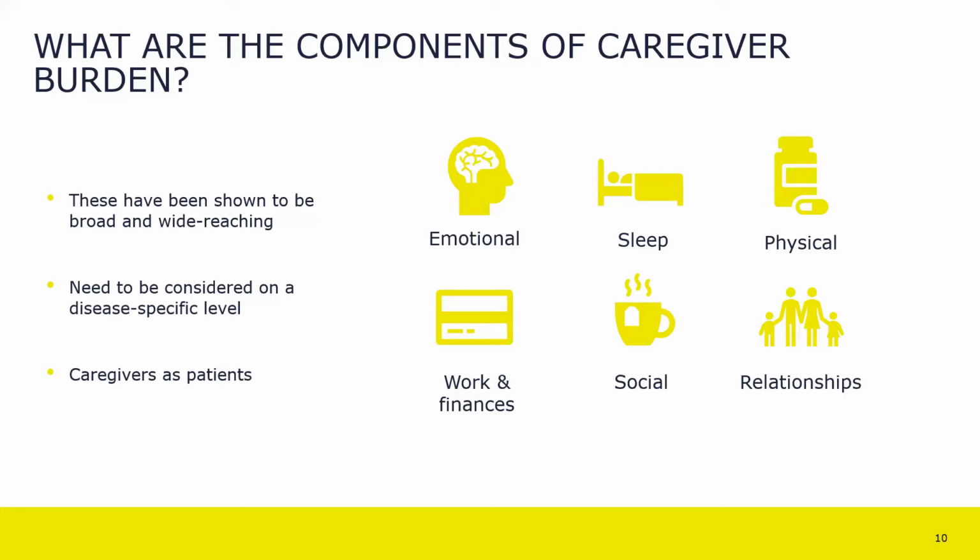So we would often hear that caregivers are affected by a huge emotional burden. So you can imagine the worry, the stress of caring for somebody that you love can be absolutely huge for that group of people, particularly in long-term conditions, chronic conditions. That worry can be focused on the future. So caregivers worrying about the patient's future, their own future, the future of them as a family. The next one we have is sleep.